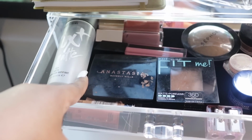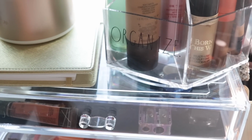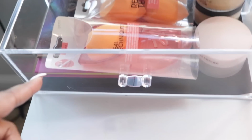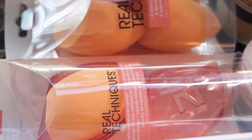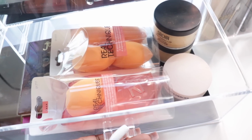I also use the prep and prime setting spray, but we got one size now, we are upgrading. And then in this drawer, I also got my bigger palettes, my everyday makeup. So when I contour, eyeshadow, y'all know stuff like that. Setting powders I put in there. I have more than enough beauty blenders now, child. Even a little holder. I had to get a new holder because my other one was looking real busted. So I put those in there.